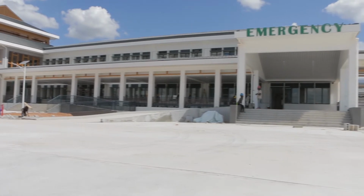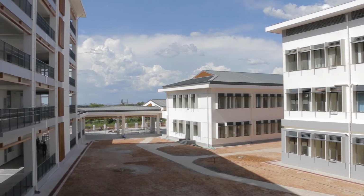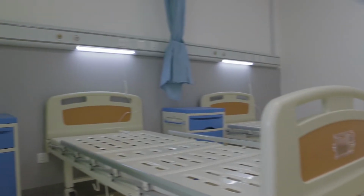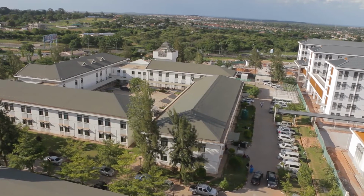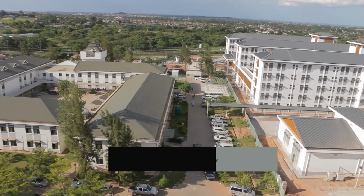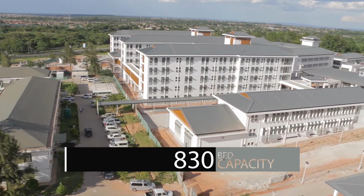Welcome to Levy Mwanawasa University Teaching Hospital. We have reached almost the end of the construction part of the new side of the hospital, and we're just waiting for connection of power and water. The bed capacity has been increased. The current hospital has got 240 beds, but the newer wing will have an additional 830 beds.